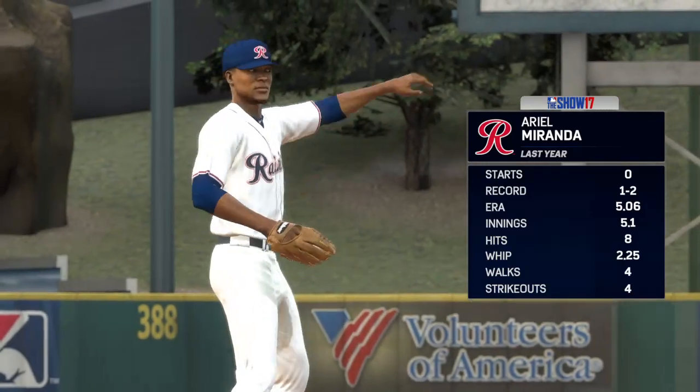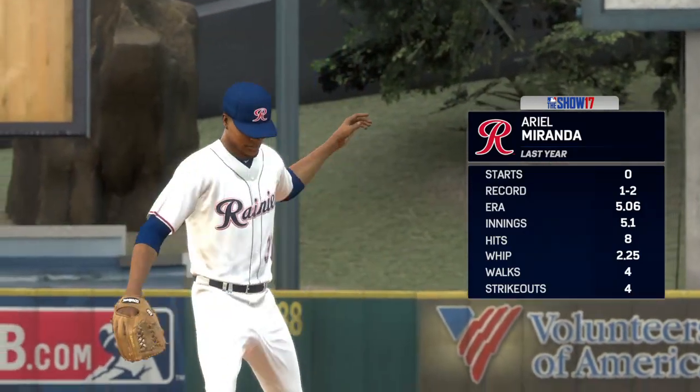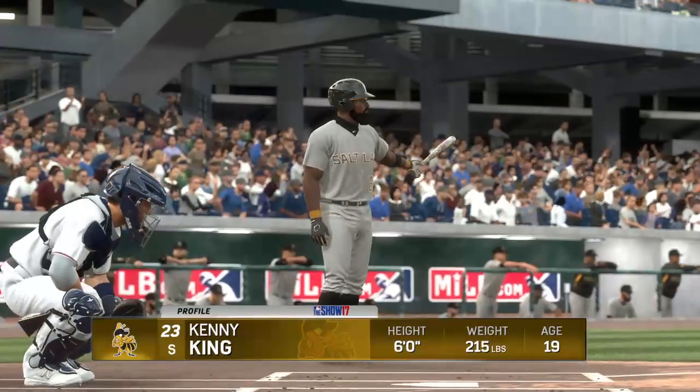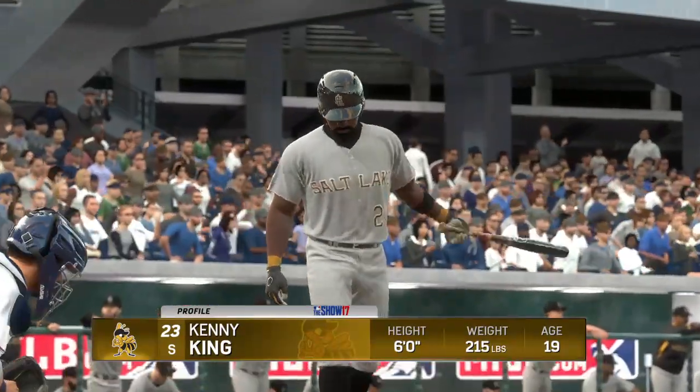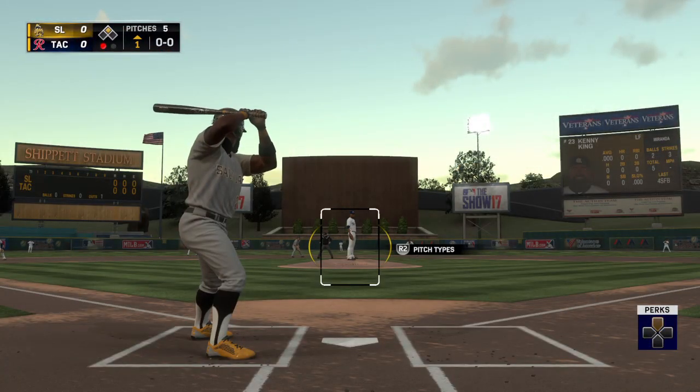Ariel Miranda, the Cuban-born southpaw, gets the starting nod. What do we need to know here, HR? Well, he's got 4 pitches to work with and uses them all at all different times in the game. So he keeps hitters off balance and gives you a lot to think about. Let's go.